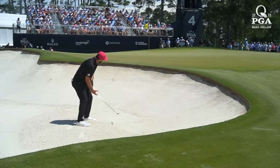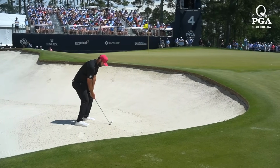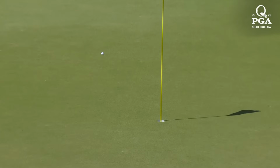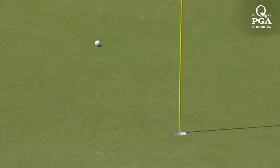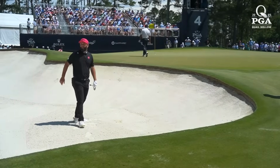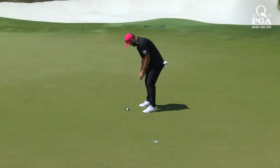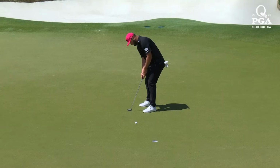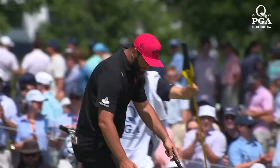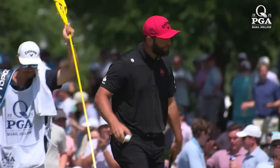Jon Rahm's tee shot here at the fourth into the greenside bunker. Both him and Si Woo came up short here, Andrew, and I think probably watching the earlier coverage saw how firm this green is here at 4. Yeah, quite a bit of run out, and Jon Rahm trying to save par. Has always been so good from this distance. Little emotion there from Rahm.